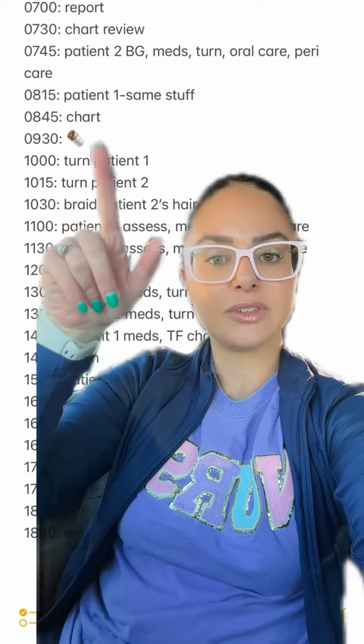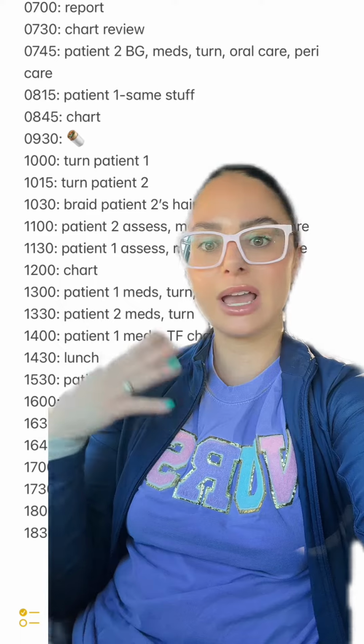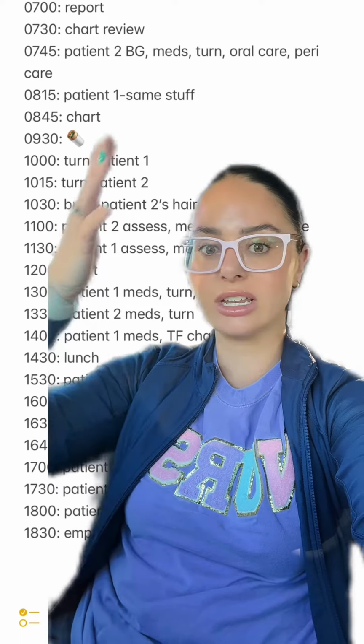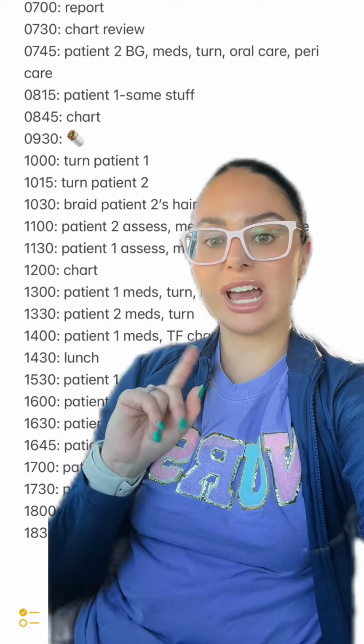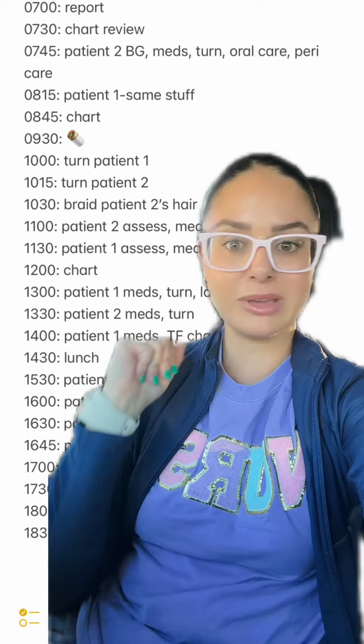At 10 and 10:15, I turned both of my patients, and then I braided my patient's hair because it was really long and they had just gotten their hair all messed up, so I brushed through it and braided it. And yeah, also I should mention I had a nursing student with me this day, so she was very, very helpful in helping me do all these things.